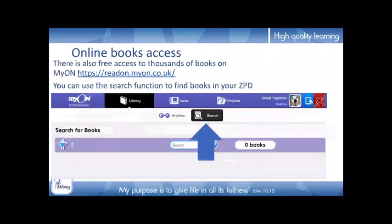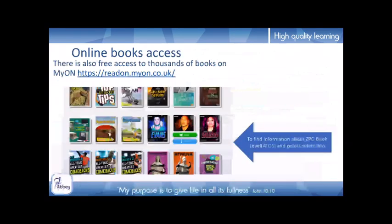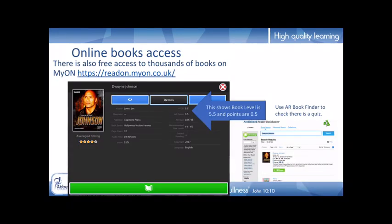MyOn is also a reading site that you can use. It's got lots of books. So you use the search filter. You select your ATOS level, which is basically your book level in your ZPD. And you can click on the search icon, and that allows you access to lots of books online. So here we have got information about books, and I can click on the information and it gives me the ATOS level and also details about number of points.